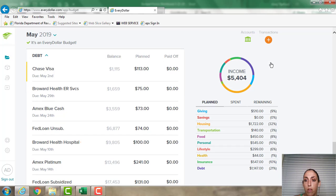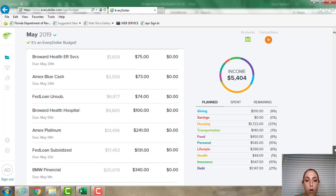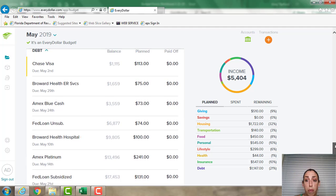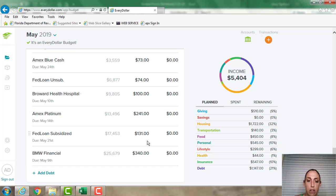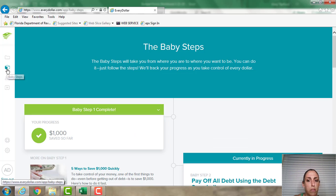What I like to do with my clients is I show them this number down here, and usually we will also flesh out a debt snowball on paper. I have a balance, theoretically at the bottom of this, that adds up all of the debts combined. So we take that amount, and let me see if I go over here to the baby steps.